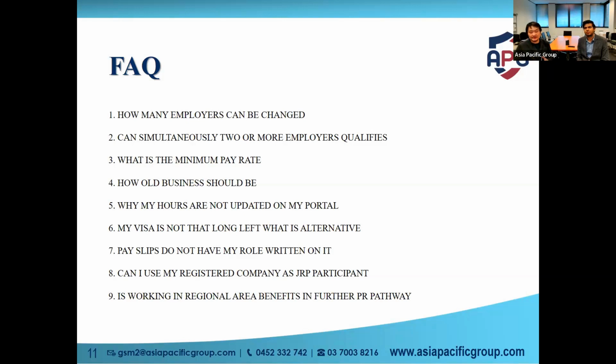Can I use my registered company as a JRP participant? So the JRP participant must be an individual. It cannot be a company or organization. So you can work as an individual to participate in the Job Ready Program, but not a company. You can work for the company or for your own company, but as a participant, you must be the one.